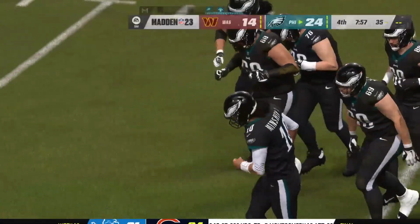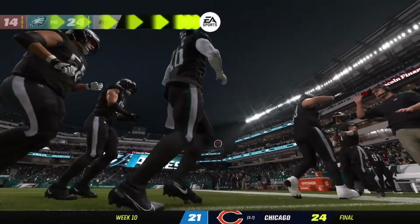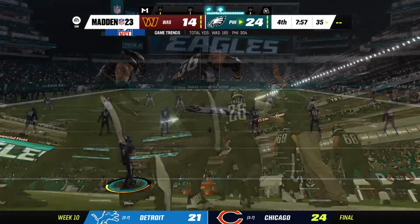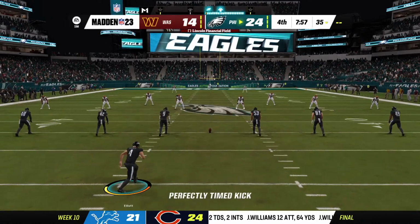Elliott good with a PAT, and his guys will take a 10-point lead. Pretty clean and simple there. Just 2 plays. The long pass resulting in the touchdown on play number 2.